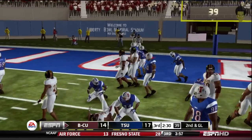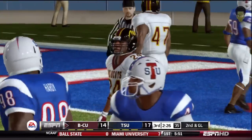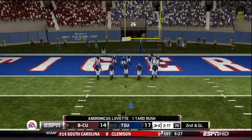Taken down at about the 3-yard line. A 1-yard gain by the halfback. Nice play here by the senior to make the sure tackle. It's not very often that someone's able to shake this guy. 10th play of the drive.